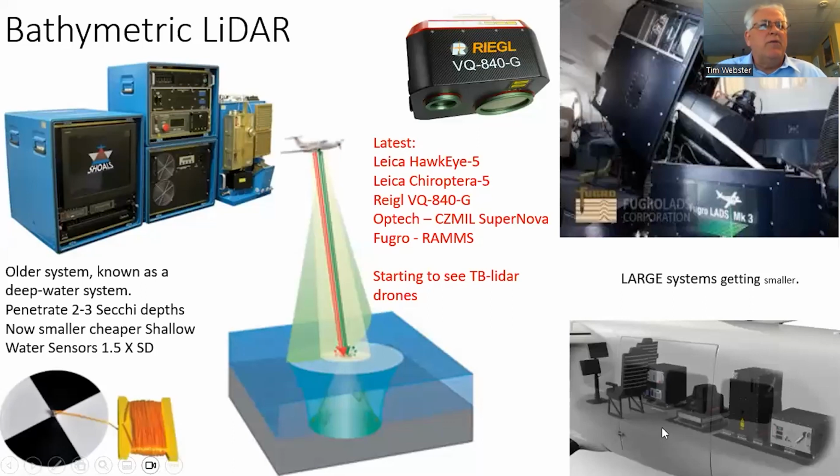Now, I do a lot of work with bathymetric LiDAR, and this technology has really evolved. We go from some of the early systems, like this huge Fugro LAD system, and the Shoals was a very large system as well, requiring large aircraft. These older deep water systems would typically go 2 to 3 Secchi depths. And the Secchi depth is where we lower this disc down in the water and we lose sight of it.